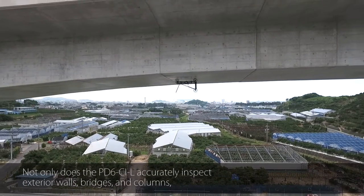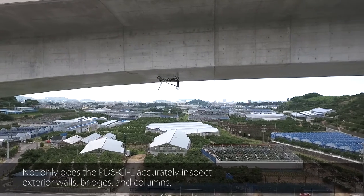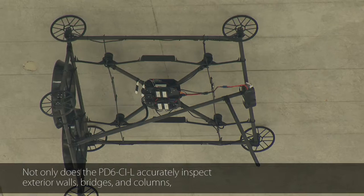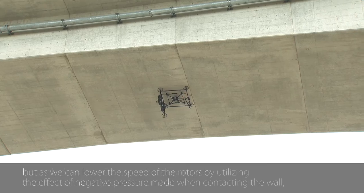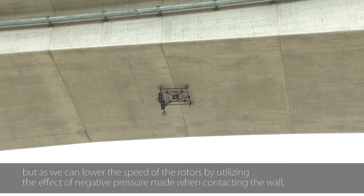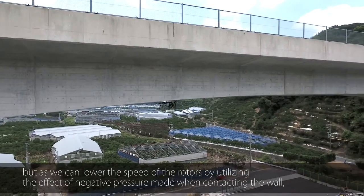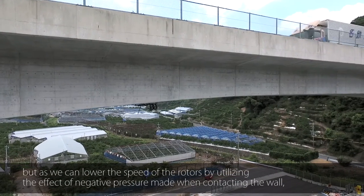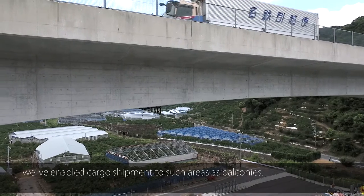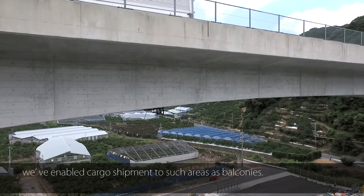Not only does the PD-6 CIL accurately inspect exterior walls, bridges, and columns, but as we can lower the speed of the rotors by utilizing the effect of negative pressure made when contacting the wall, we've enabled cargo shipment to such areas as balconies.